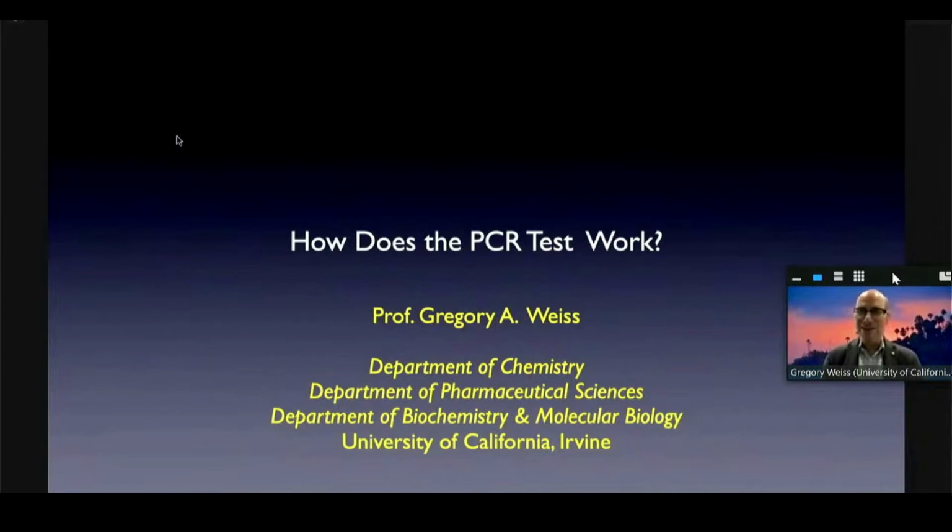I want to talk to you about a test that nearly everyone on the planet is familiar with, the PCR test. Even my 100-year-old grandmother knows what the PCR test for COVID is. And the truth is, we don't really know how it works. I want to build on the remarks that Professor Alberts had about DNA polymerase and show you our very latest thinking on how DNA polymerase works in the PCR test.